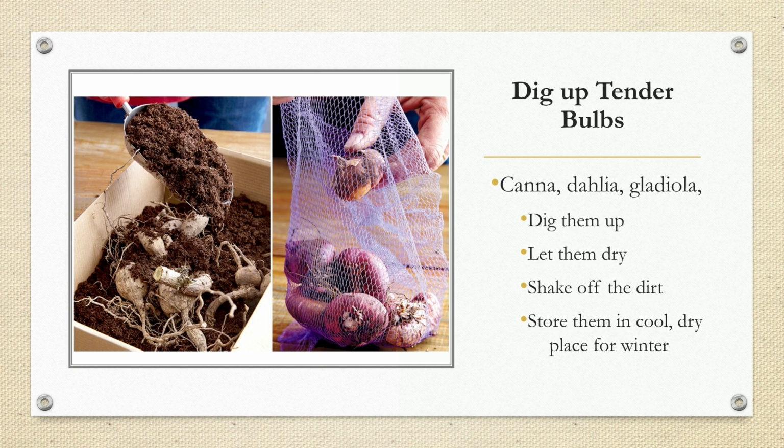Just dig them up in the fall, let them dry, put them out on a screen or a picnic table or something, and then shake off the excess dirt that you can get off them, and then store them in a cool, dry place, like a mesh bag. Some people use crumpled up newspaper. Some people use dry peat moss. You know, when you buy peat moss in a bag and it's so dry you can't get water to stay in it, that's great for saving these tender bulbs. And then store them in a cool, dry place for the winter. And next spring you can start them again and enjoy their beauty for many years by doing this.